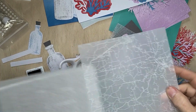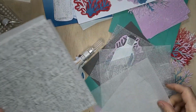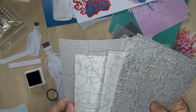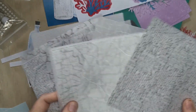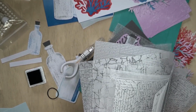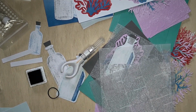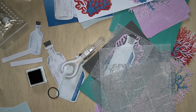This is white lettering, regular newsprint, the map in white, newsprint again. And I want to find the map in white. I'm trying to find this scripty text in white. I am sure it's in here, and I am just not able to find it. Nope, I actually do not see it. Let me look and see if I have white. The script.